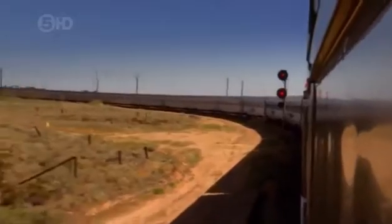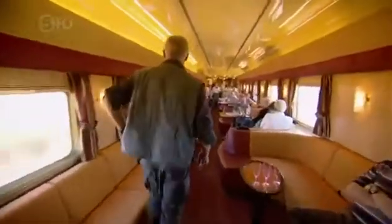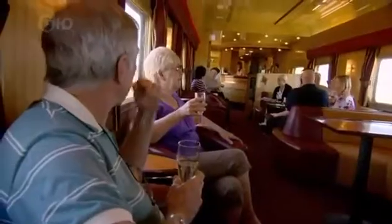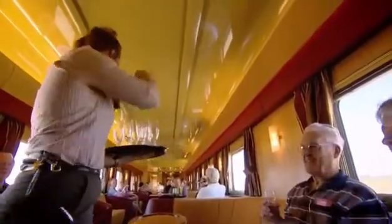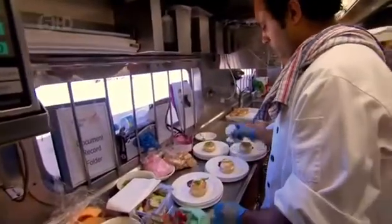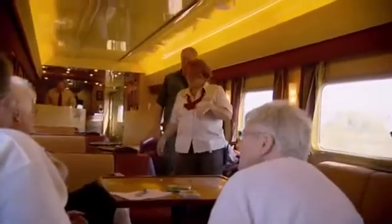Going up the other end is actually a lot harder than you might expect. This train is half a mile long. But it's worth the trek. Welcome to the Gold Class Lounge. Beautiful rump steak. This is how the other half eat. So I'll take you down to the platform, give you a show around that.